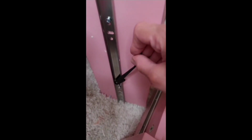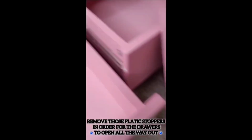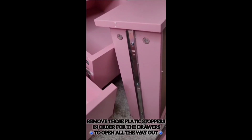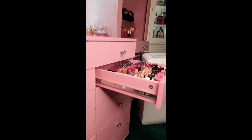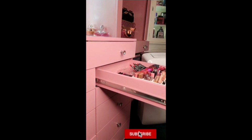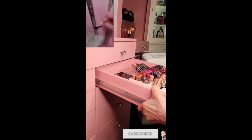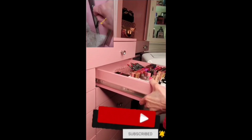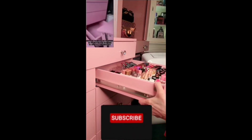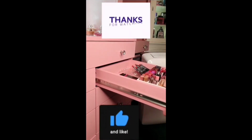Remove these. You have to remove these plastic things in order for the drawers to go all the way in and out. Then you get the drawer to come all the way out. If you left that plastic thing in there, it would only come out up to here. You wouldn't have been able to bring the drawer all the way out.